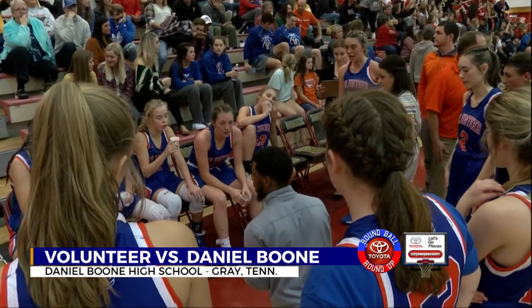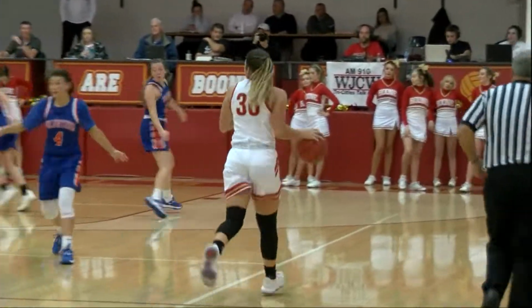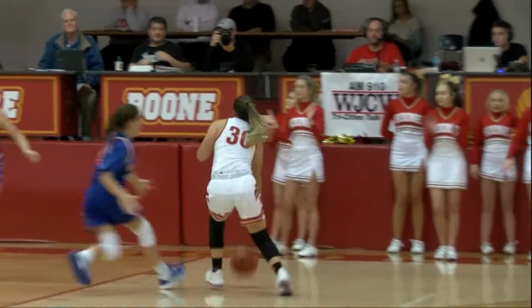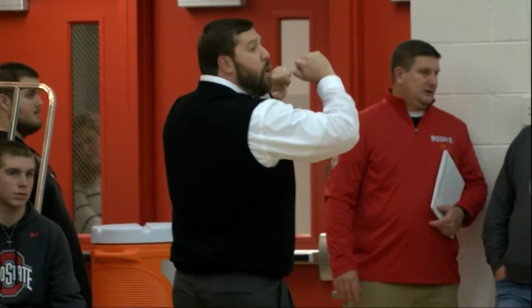Now looking at the girls' showdown between Boone and Volunteer, the Blazers up in the second half, and they just kept it going. Now the defense was scared to pick up Cameron Sarvis, so what's she going to do? Yeah, just drive right to the basket, get the bucket with the bonus. Great job by her. But at the other end, the Falcons, they just kept on fighting.